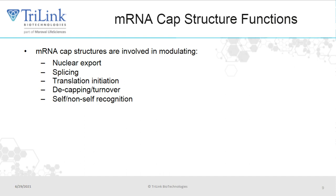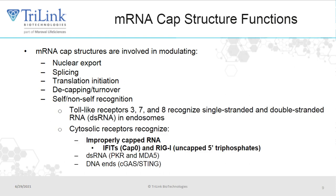We are, however, concerned about the delivery of the exogenous nucleic acid and how it will be recognized and trigger alarms in the innate immune system. Toll-like receptors will recognize both single and double-stranded RNA in an endosome, the most common LNP delivery mechanism. And cytosolic receptors recognize 5' triphosphates in addition to double-stranded RNA contaminants.